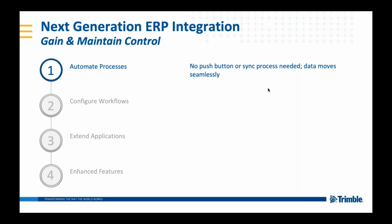I must admit, the title of this webinar is a little bit misleading. There is no easy button in the Morpheus world. We don't believe in having a push button or a sync process. We move data seamlessly behind the scenes. So kudos to the marketing team for coming up with a great title for the webinar.